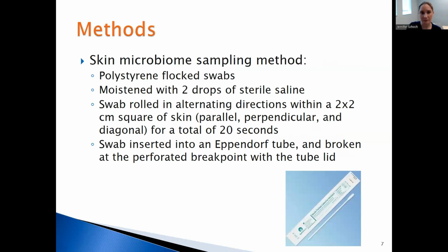but it is our control swab to make sure that we actually are collecting something different in the other types of swabs. In our microbiome sampling method, we used polystyrene flocked swabs. They look basically like a Q-tip, and they're moistened with 2 drops of sterile saline. And then we would roll that swab in alternating directions within approximately a 2 by 2 centimeter square of skin on the volar forearm, going in alternating parallel, perpendicular, and diagonal directions for 20 seconds.